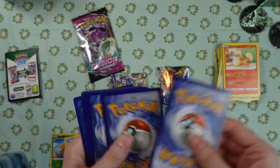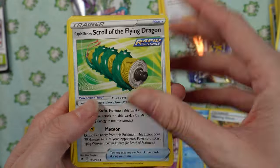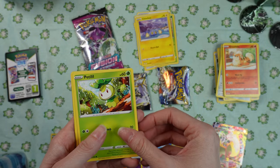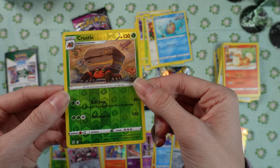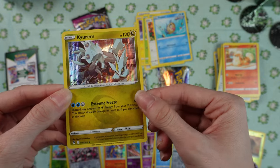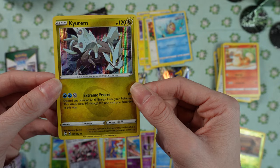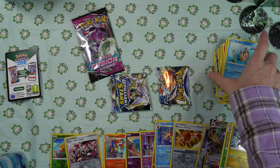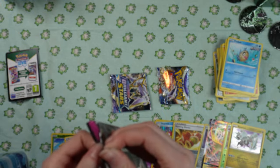Black card. 1, 2, 3, 4. Energy. Copycat. Scroll of the flying dragon. Crustle. Chien-Pao, Petilil, Dino, Teddiursa, Phoebus, holo Crustle, holo Kyurem, I don't know what that is. It's a legendary dragon. I liked it. Does that make it increase in value or decrease in value? No, that's a shame. And then the last unruined pack of Pokemon cards to open.